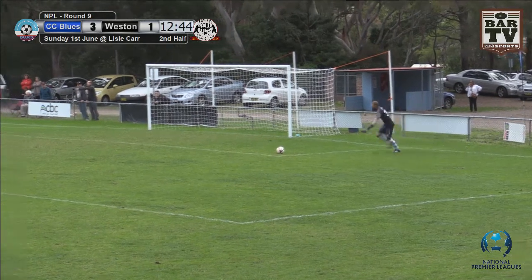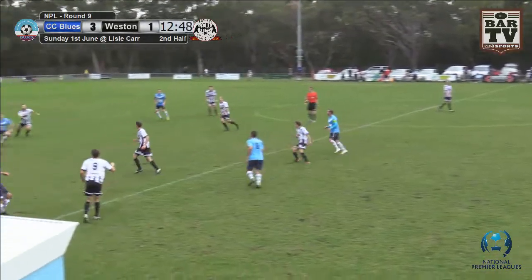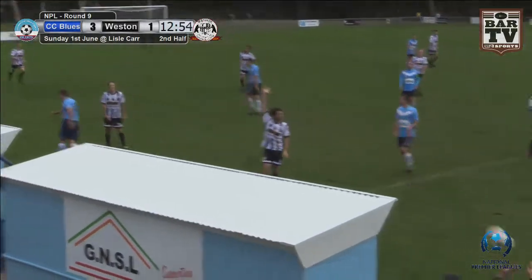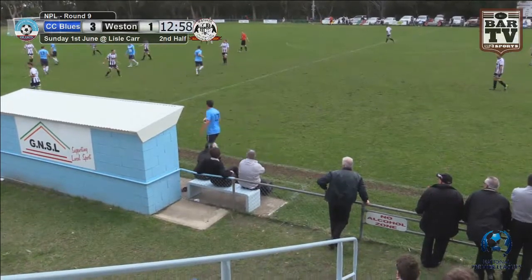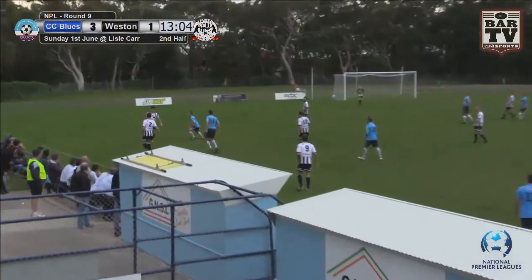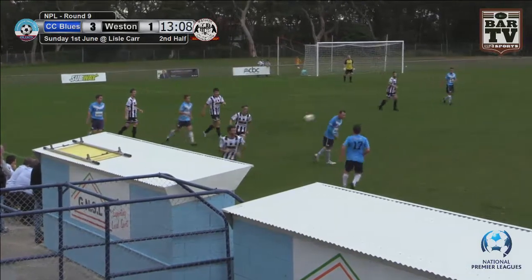Charlestown City Blues, just looking at the table again, have a -5 goal deficit, conceded 19. But one of those was a 7-0 drubbing against Edgeworth with a very depleted squad. They had a number of players injured and ill. And then I think both Kane Goodchild and Scott Smith were on work duties, so that day they were severely depleted.